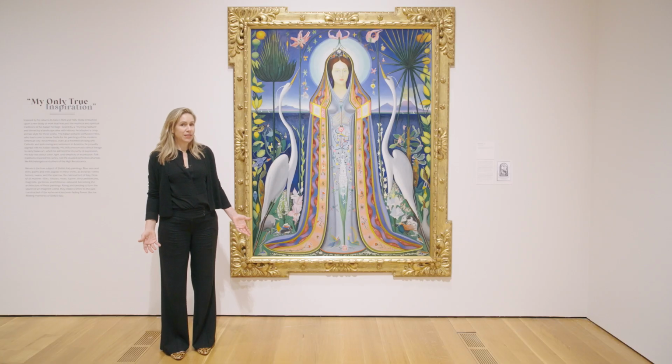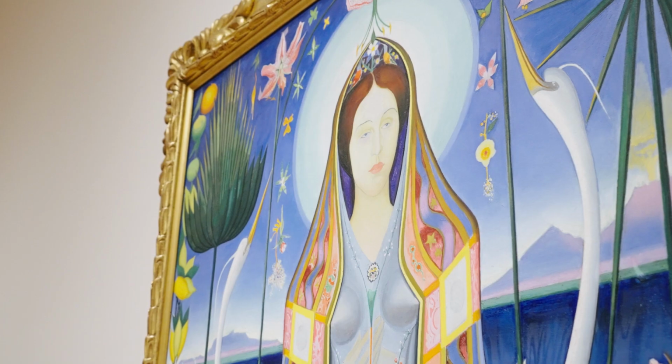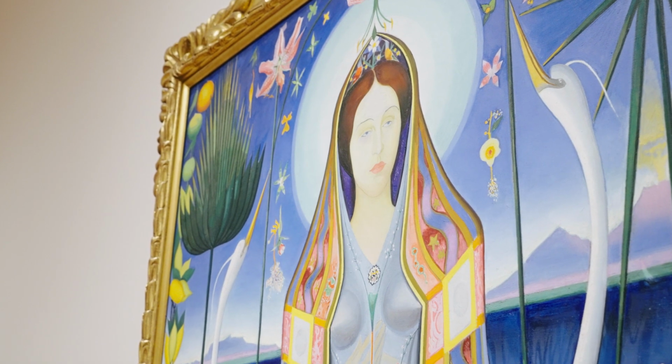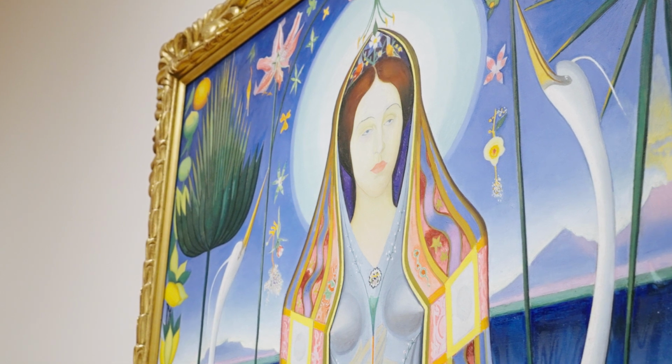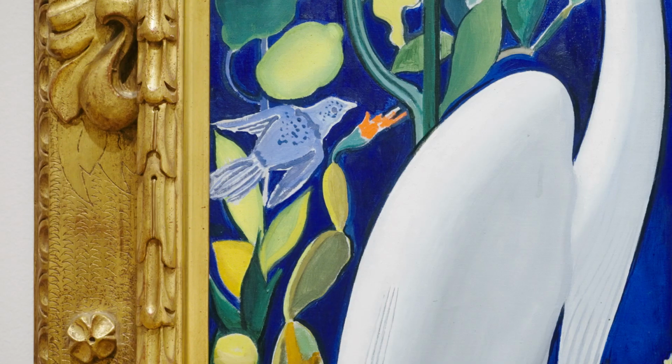So we would read this figure as a Madonna figure, and of course you'd expect to see her in a church or other sort of architectural enclosure. But of course Stella places her into this stylized outdoor setting and surrounds her with these different forms of birds and flowers that actually come together to create this architecture of nature.